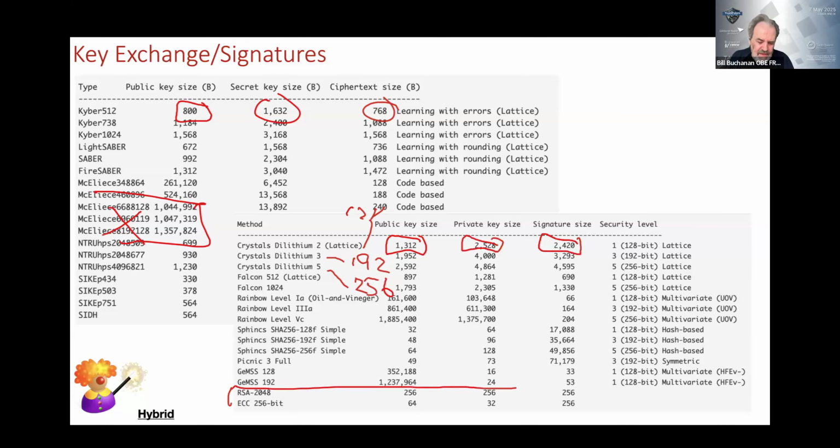If we look at our existing methods of elliptic curve, we can see that it has tiny little keys. Even RSA has smaller keys than Dilithium. So we're going to have to increase the sizes for everything that we create, and also for the signatures and the public keys.